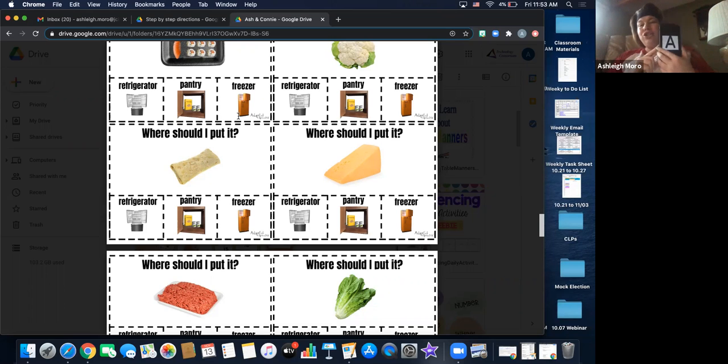Our last one is cheese. Cheese is going to your refrigerator, your pantry, or your freezer. Carlos says A and C. Yeah. Most of your teachers are saying A because usually people buy cheese and they just eat it and it doesn't have a chance to go into their freezer. But if you have some left over that you want to save for a while, you can put it in your freezer. So that's awesome job.